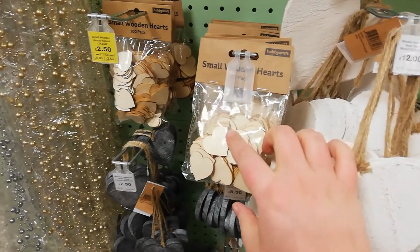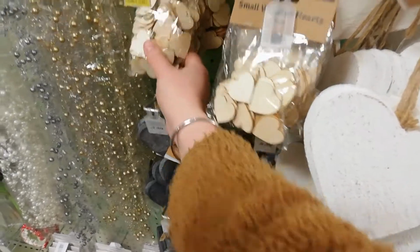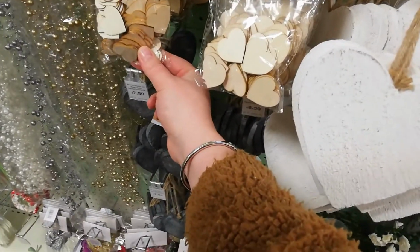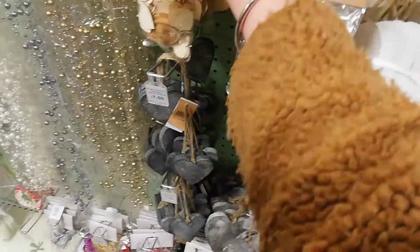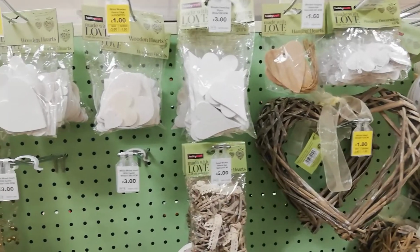Somebody the other day was asking me in one of my Valentine's provocations where I got my wooden hearts from. They were from Hobbycraft, and they still have them. £2.50 for all of these. How many does it say? 100 in a bag. They've got lots of different types of ones.